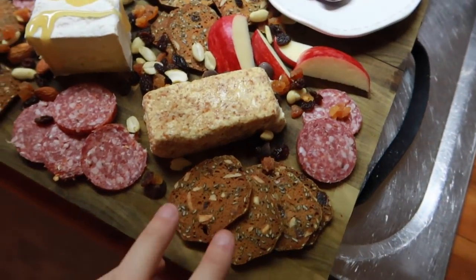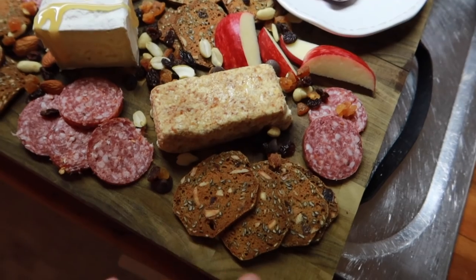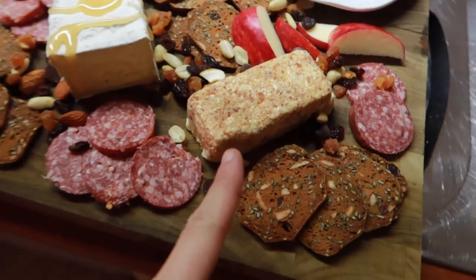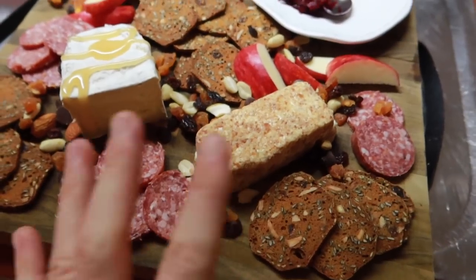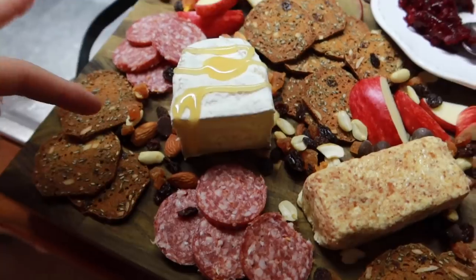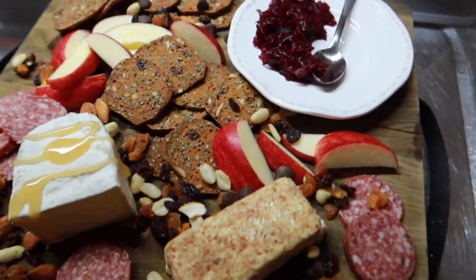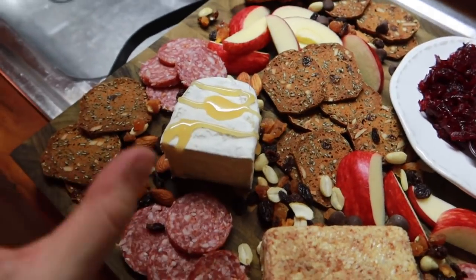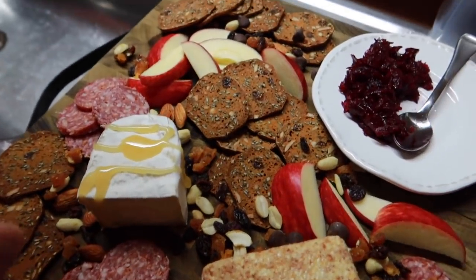We've got some lovely little fig and almond crackers. This is almond and apricot cheese, a cream cheese. It's so good. Some salami, or pepperoni, I should say. Just some like scroggin spread throughout. We had some apples, so I cut those up. This is a brie cheese that I put a little drizzle of honey on because they're yum.